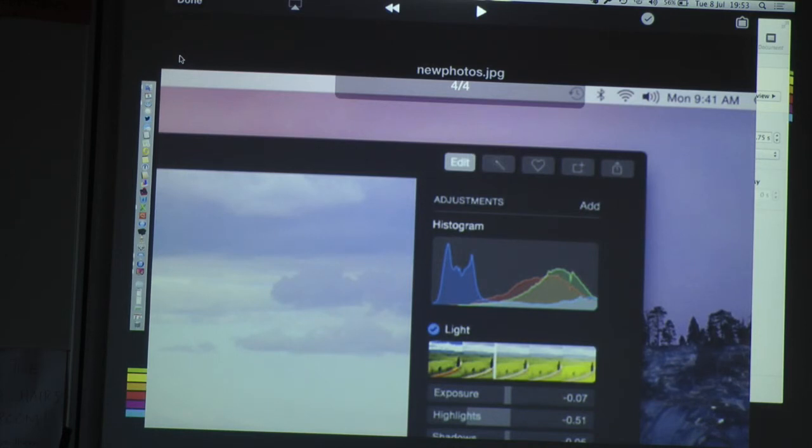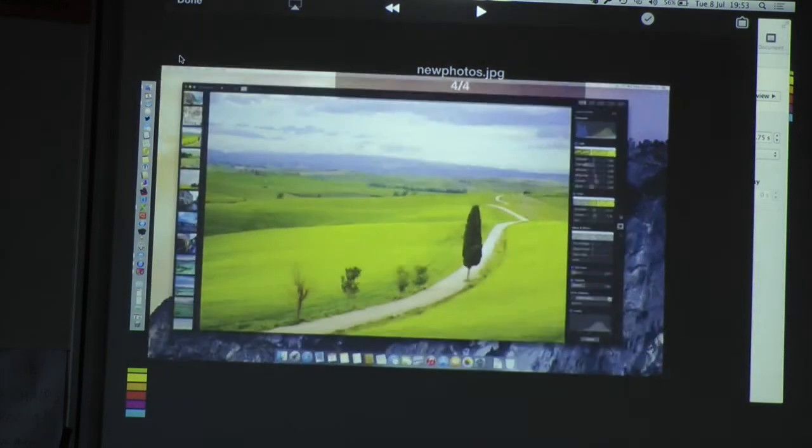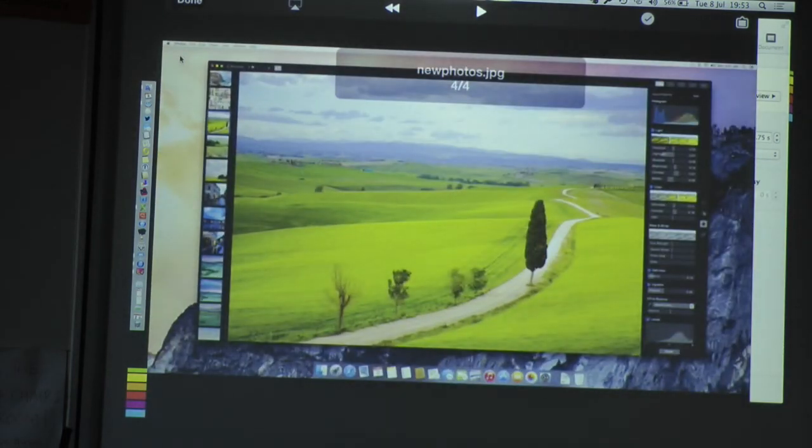Not yet. So that's just a sneak peek of what Photos might look like on your Mac, and how it will link possibly to your iPhoto library when it's living in iCloud, and then how that links through to your iPad. They'll all just update each other whenever you edit anything.